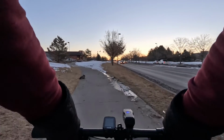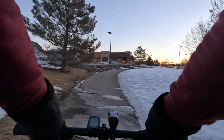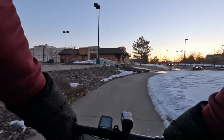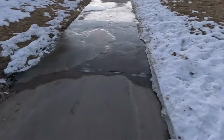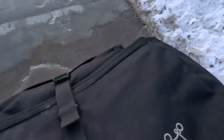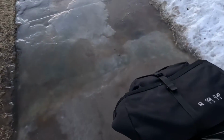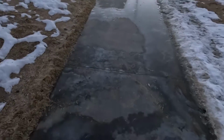Fellas, I love it. Woohoo! I'm probably barely gonna be able to walk across this. You see, if it was flat ice, it'd be easier to ride across, but unfortunately it's got a lot of bumps in it. You hit that bump the wrong way and boom, you wipe out.